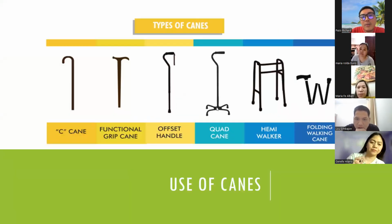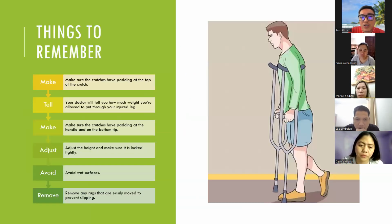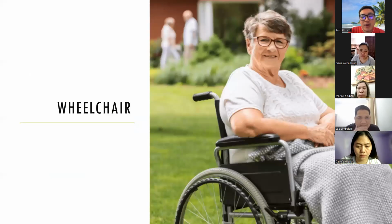Okay, now on this, I will not discuss the use of canes. For the morning class, we will be discussing the use of canes. For the afternoon class, we're already done with our demonstrations on how to use canes and how to use crutches. Ito yung crutch, or in Tagalog, it's called saklay. And then also we're going to discuss wheelchairs, the different parts of a wheelchair, and how to move your patients from the bed to the wheelchair and from the wheelchair back to their beds.